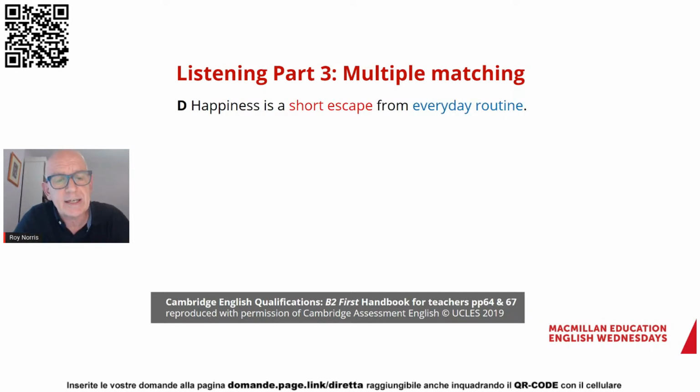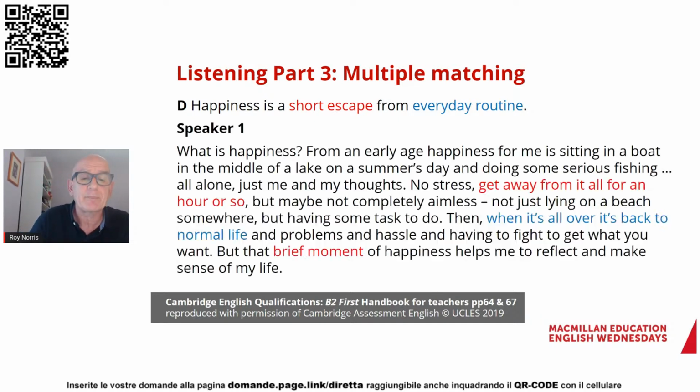And what you'll see in the script is that short escape and everyday routine are understandably, naturally expressed in different ways. So let's have a look at that. Speaker 1 says, what is happiness? From an early age, happiness for me is sitting in a boat in the middle of a lake on a summer's day and doing some serious fishing all alone, just me and my thoughts. No stress. Get away from it all for an hour or so.